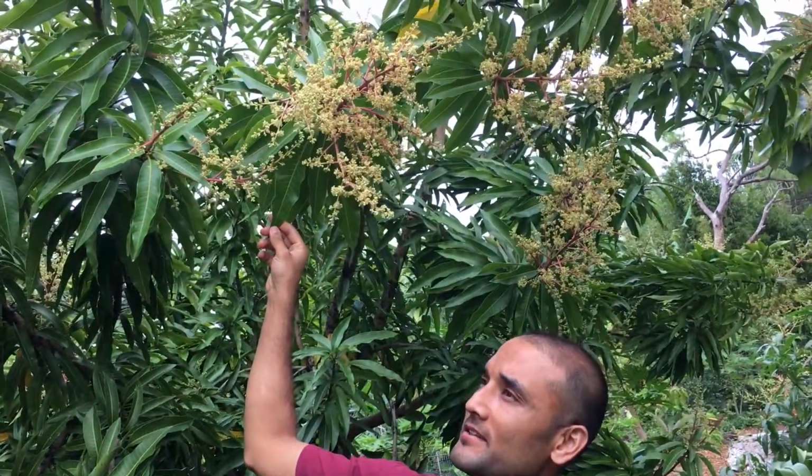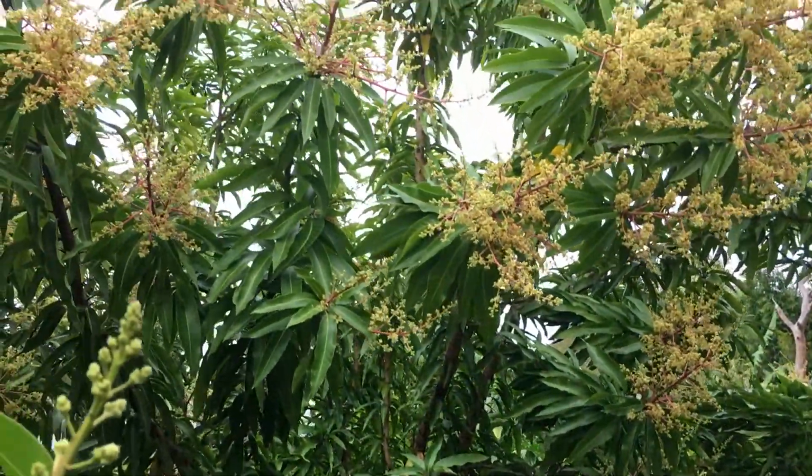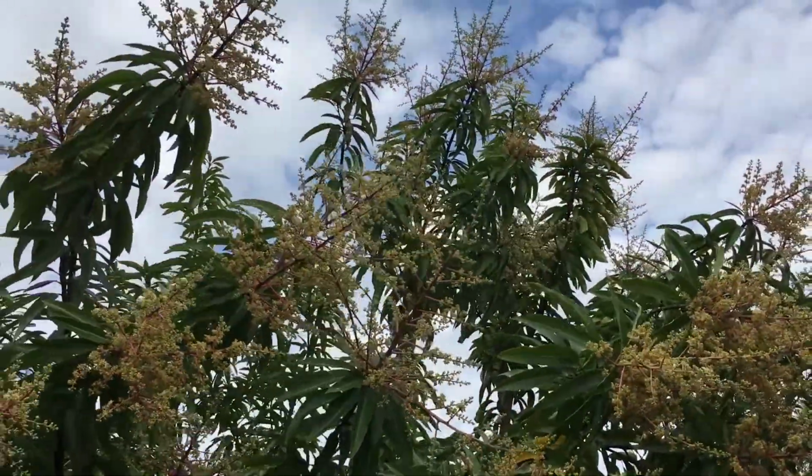So this is our Super Glen. People have been asking about Super Glen a lot. You can see this is probably the 9th year. It's a seedling tree, obviously, not a known variety, and it's growing like a dwarf. I haven't pruned it much, so one benefit is it's not a huge, humongous tree.